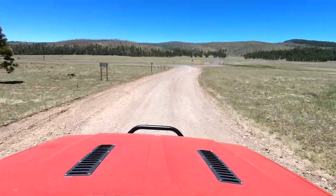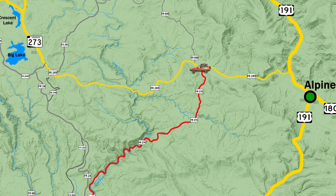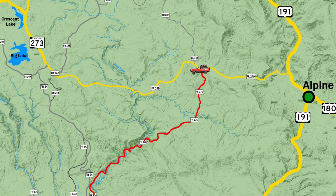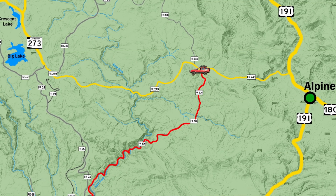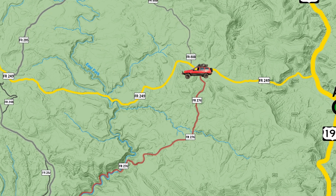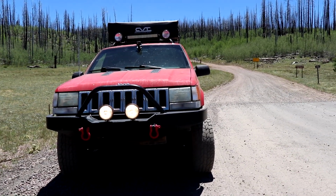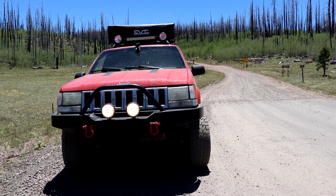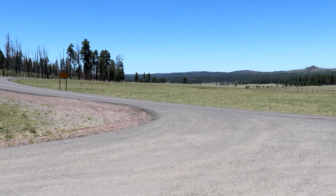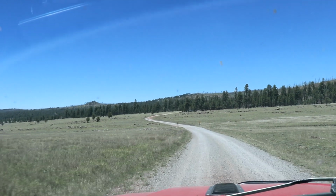13 miles from Buffalo Crossing, I made it to a paved road. From here, you have the option of staying right to get to the town of Alpine, or staying left to get back to Big Lake. I'd be going left, but only for about half a mile, since my next trail was just up to my north. Because this was only a short pavement stretch, I wouldn't need to air up. Almost as quickly as I was on pavement, I was soon turning back onto the dirt road for another couple days of exploring.